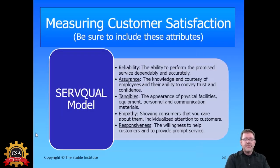Okay, so there's also a formula for measuring customer satisfaction that was developed in the 80s. It's a way of looking at customer satisfaction in five different domains: reliability, assurance, tangibles, empathy, and responsiveness. Reliability is how well the actual product or service performed its supposed role. Assurance is how much confidence the customer had in your company that's offering the service. Tangibles: how well did the look and feel impress the customer? Empathy: do the customers feel a connection to your salespeople and to other employees in your company? And responsiveness: how willing do they feel your company is to help them with their issues? So that's the SERVQUAL model.